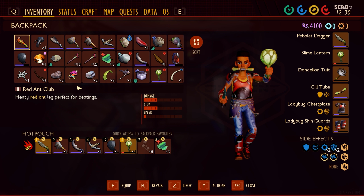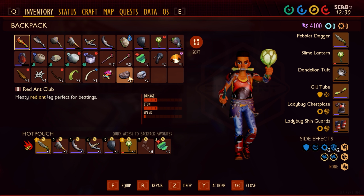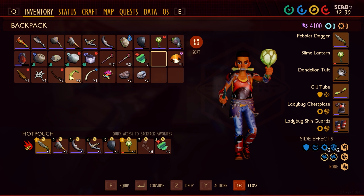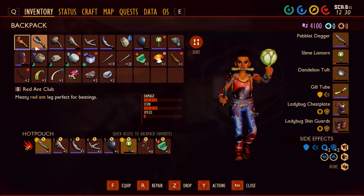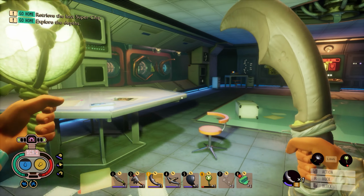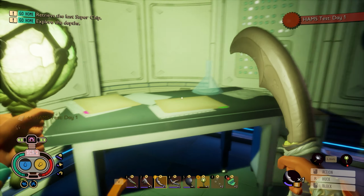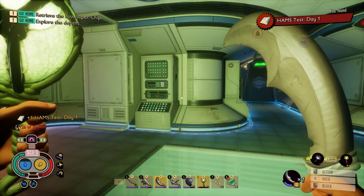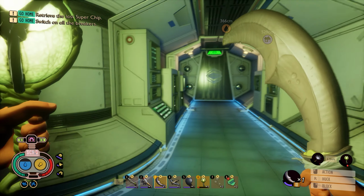What is this? Charm. Sturdy quartz shard, sturdy marble shard. Mosquito blood sack, we don't need you. Weevil stuff we don't need. Eelgrass strand. Spider webs we don't need. Okay. We'll start with that. There's gonna be some test tubes in here, I bet. Test day one. Some batteries there. What is this? Okay. I gotta switch on all the circuit breakers.